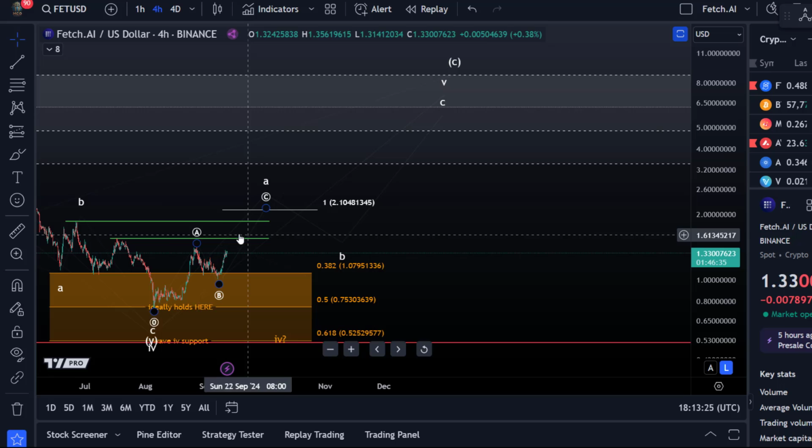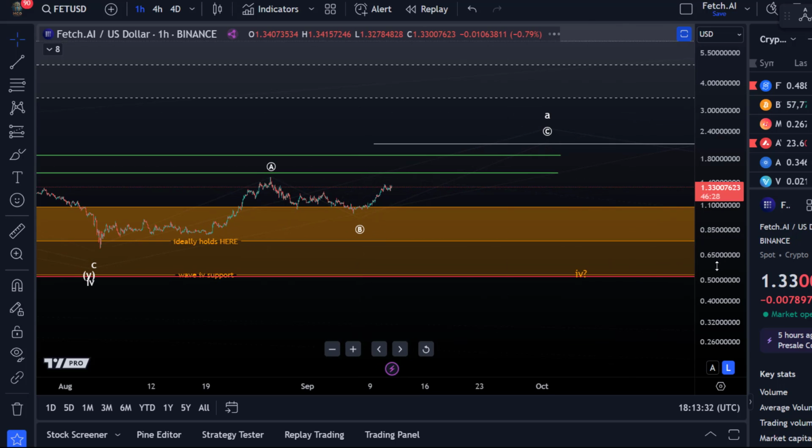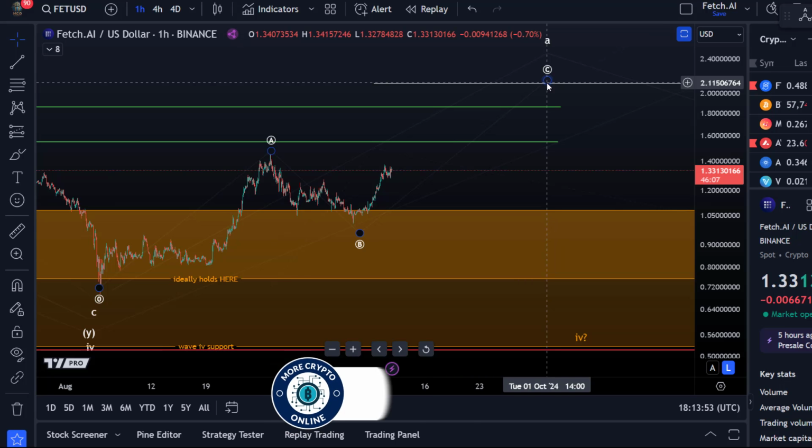If I go to the 1 hour chart, we simply don't have enough microstructure here on the chart to say where exactly we are in circle C. Sometimes you just don't get enough microstructure, but ideally this is forming a nice 5-wave move up, the same way that the A wave was a nice 3-wave move. So we can identify 3 waves clearly there. Ideally, we are going to see a nice 5-wave move that will allow us to identify the microstructure.